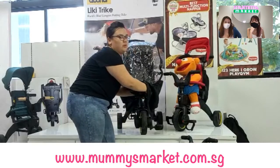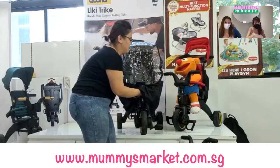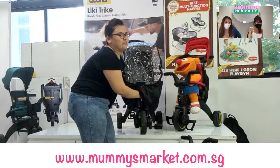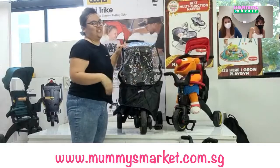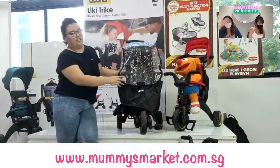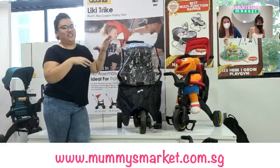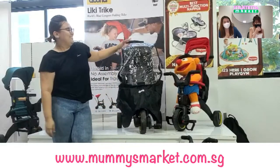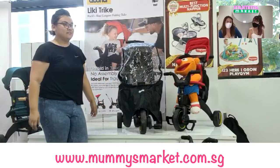Not a lot of parents now worry about COVID, right? One of the fun functions that we actually thought of is the rain cover can actually help to prevent COVID when you're outside. Because it's fully protected. Oh, it's fully covered. Yeah, it's a bit like a cover mask. So it's one of the functions that we actually really love also.